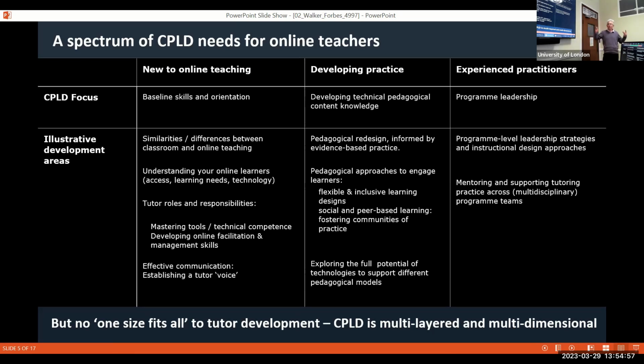When you're dealing with international distance learners, even more so in terms of their different cultural perspectives, which we've just been talking about. The tutoring roles, the tutor voice. But then we go on to that next phase, which is about developing practice and thinking about pedagogical redesign. I think all staff should be constantly questioning the strategies they're using, through evidence-based practice, through the indicators they get of student engagement, and also the outcomes in terms of how students have navigated their way through and engaged with the assessment for a particular course.